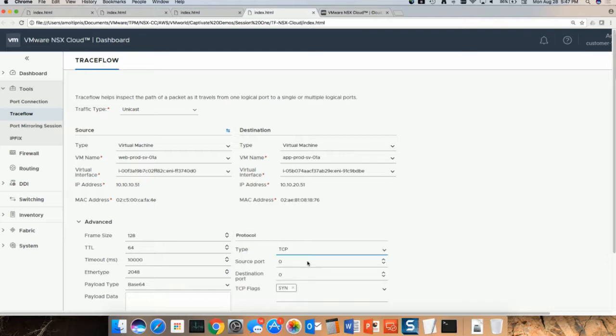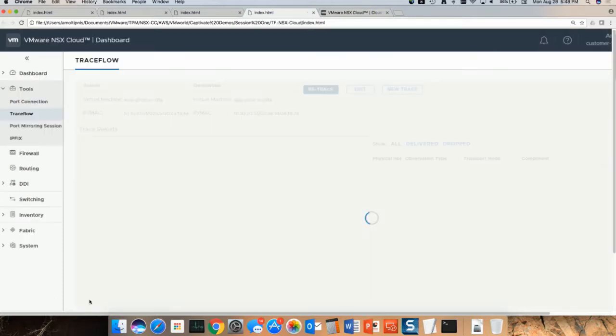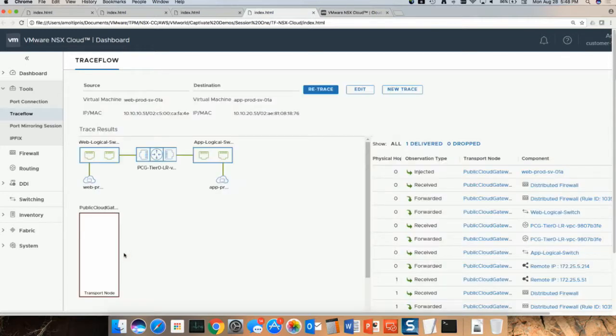I'm going to select TCP because I want to test some stateful firewall policies that I have configured between my web and app. I'm selecting the source port as some high number, and the destination port is 80 or HTTP. The SYN flag is set, so that it checks and makes sure that it passes through the firewall. Once we click on the trace, it will inject the packet. The packet will take its route, and at some point, the observations will come back to the manager, and then we'll see a nice output here, as you can see here.